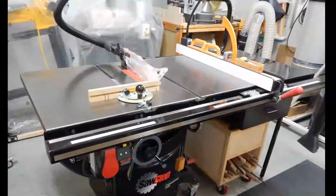The center of most cabinet builders' shops is their table saw, and you know I like the SawStop. It's been a good performer for me. It gets a lot of use for segmenting, but it hasn't done any flat work for a good long time and probably will stay that way.